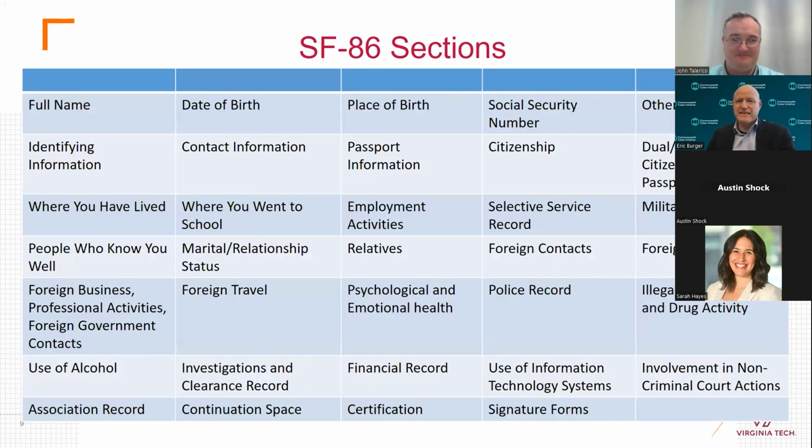And I'll leave to Austin to answer someone who's asking an administrative question, but we do have a question. The person happens to be a veteran. And this is not necessarily limited to being a veteran, but someone who has a clearance. If they go for another job that requires a clearance, do they have to go through this whole process?